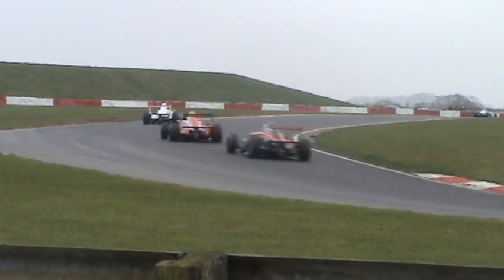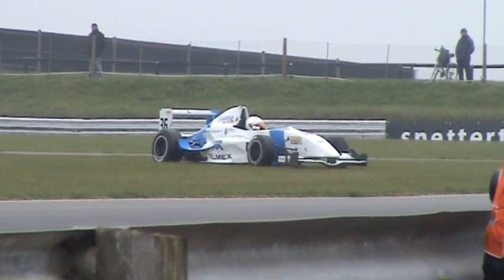So we've got 19 cars circulating the Snetterton 200 circuit, the shorter of the two racing circuits here at Snetterton nowadays. The Snetterton 300 circuit is the track that is used the majority of the time. Right, the race getting towards the end now. This BARC Formula Renault race, 18 laps.